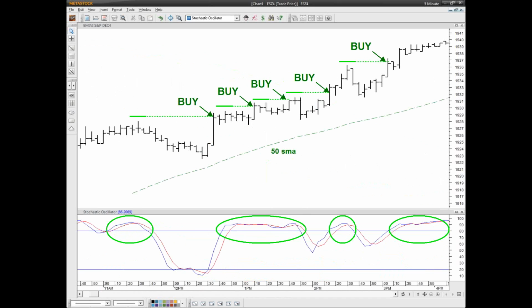Now I know the first thing you're probably saying is, well, Steve, where do I place my stop? Where do I get out? You know, what about money management? Remember, I'm only sharing the entry technique.